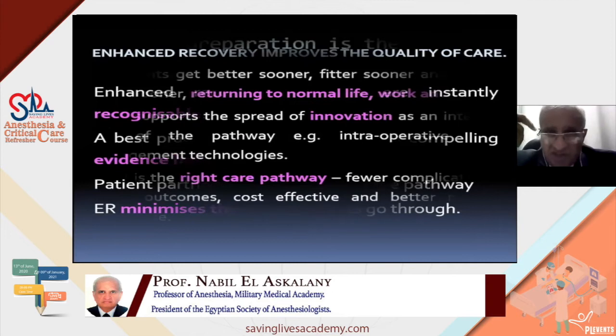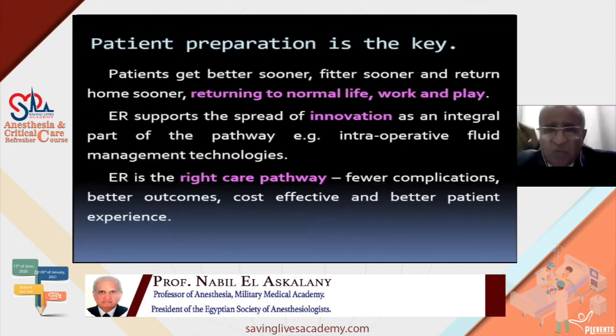For instance, in enhanced recovery, we let the patient come on the day of the operation. You shouldn't get him the night before. This is to diminish the stress response. In the meantime, for instance, if we're getting patients for cesarean section, we shouldn't get all patients at 8 o'clock. We should arrange it in a way that the patient wouldn't stay a long time. So patient preparation is the key to success of enhanced recovery.